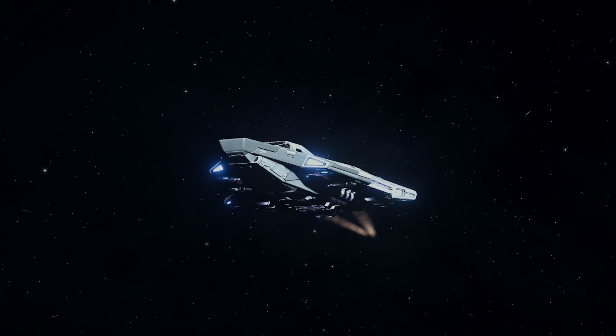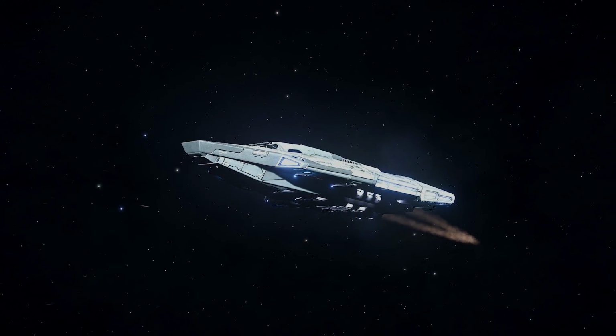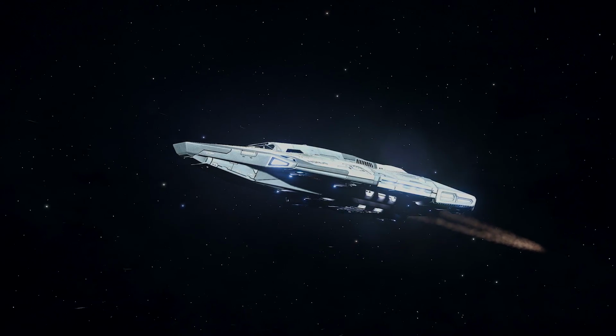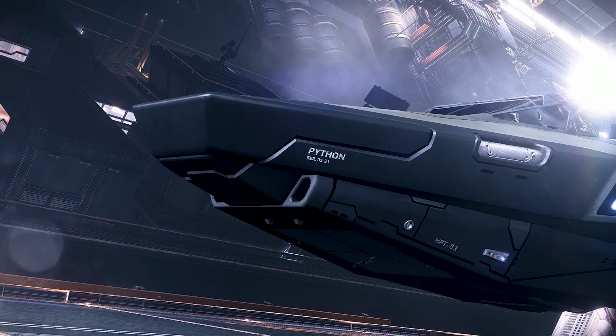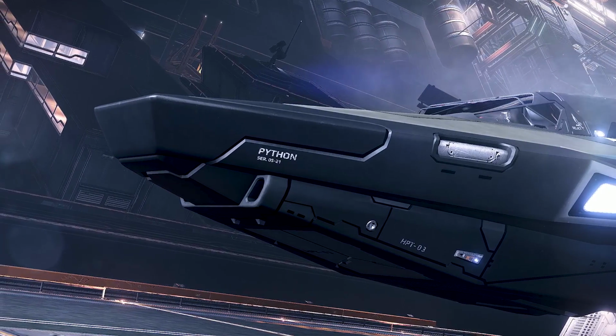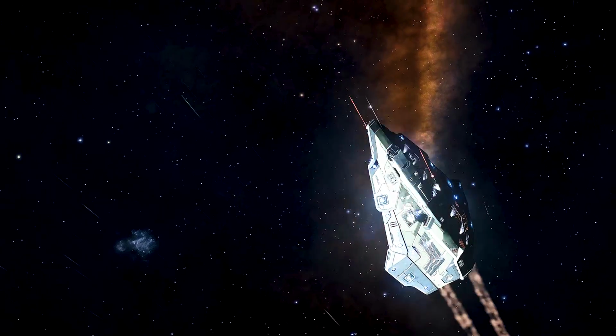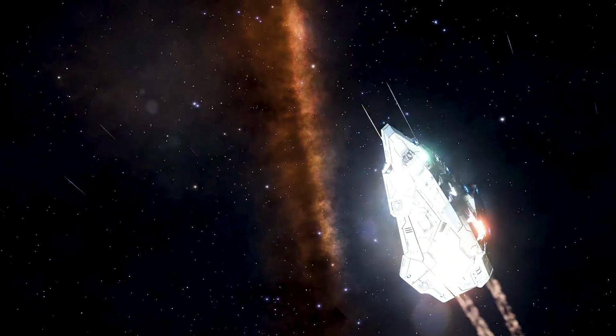At this rate, it's likely that a DeLacy ship will be the first and last ship you ever own, one way or the other. Imagine what would have happened if the Python had flopped. But it's been 600 years since the Python came out. How does it stand up to more modern designs? Well, the answer is well.